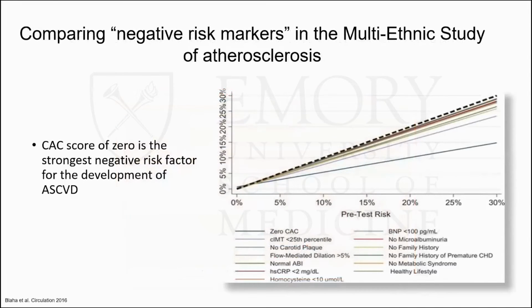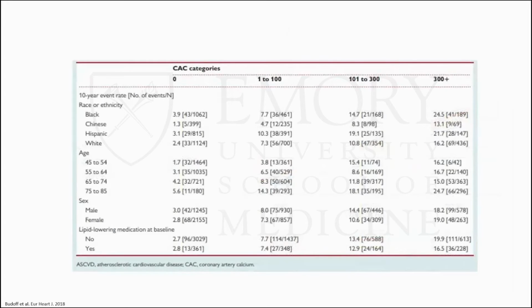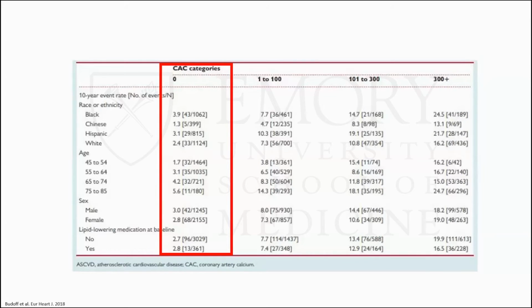On the other end of the spectrum, when they compared negative risk markers in the MESA study, which is the multi-ethnic study that I mentioned earlier, they found that a calcium score of 0 was the strongest negative risk factor for the development of ASCVD, and they compared it with a lot of different markers. But a calcium score of 0 does not mean 0, right? If you can see here, these patients had a calcium score of 0, and there's still some risk.